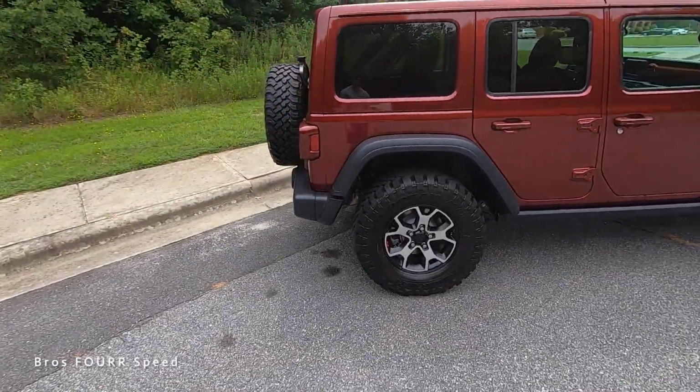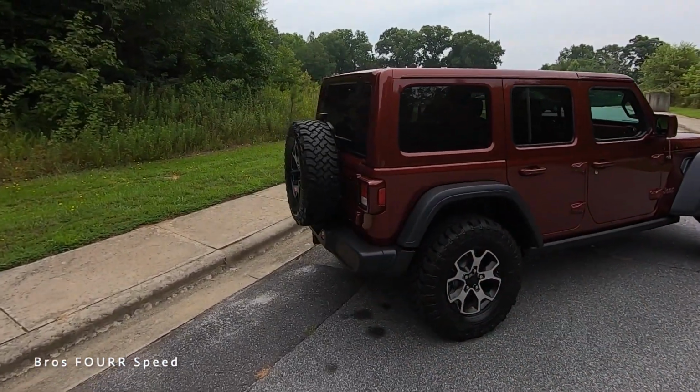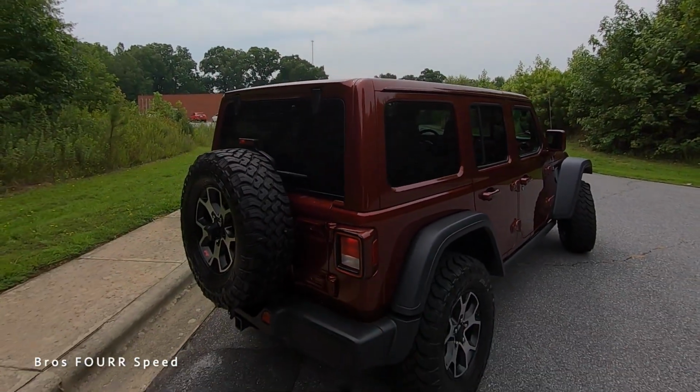And then of course the overall side profile, it's classic Jeep, very squared off rear end. I love this body colored roof. That is an optional extra, so really cool. It just gives it a nice look. You can get a soft top or a black top.